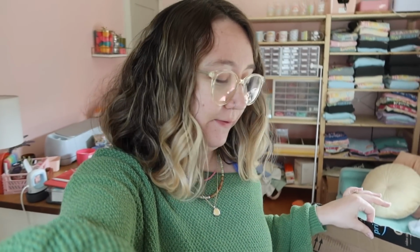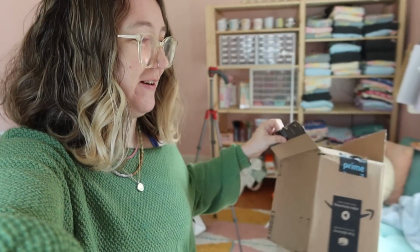Okay, we're gonna be resourceful and use an old Amazon box because I don't have a box that will fit an 8x10 print and the mug. So I should figure that out soon, but for now, we shall use this box and make it hopefully not so Amazon covered. I'll make it cute right now.